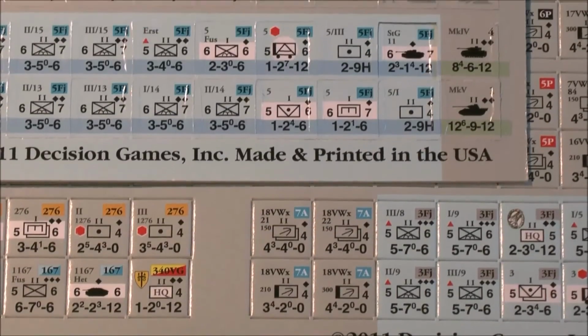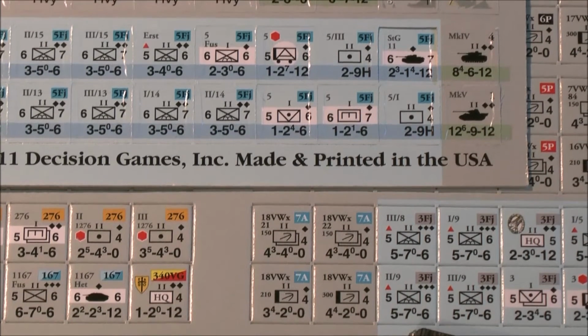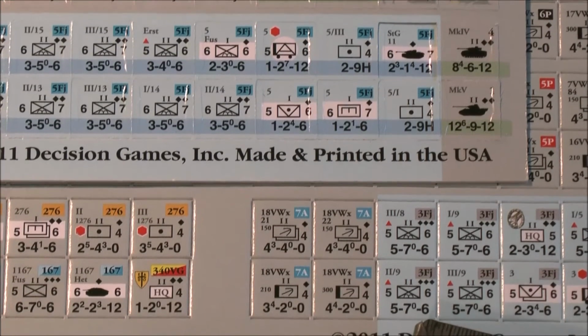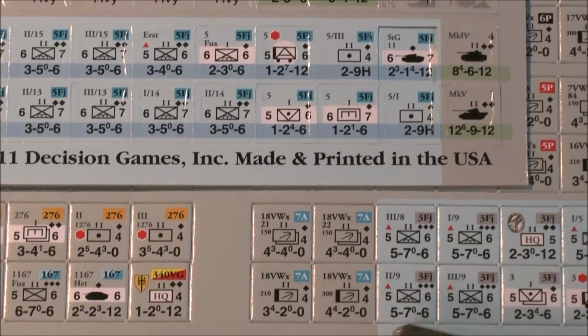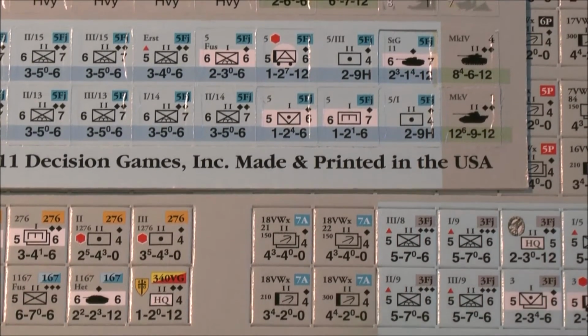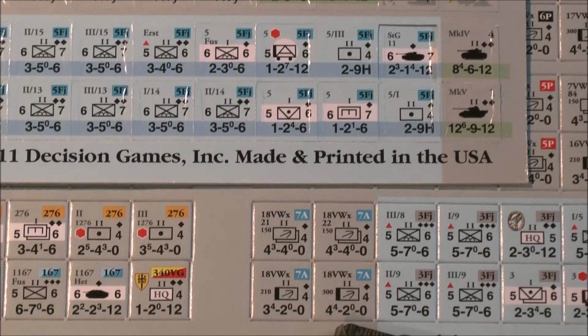I've had a close look at the counters and they are very clear. They're well printed. There's hardly any bleed between 2 counters where the colours are different on adjacent counters. And I'll just show you here, we have the light blue of the German Luftwaffe units, in this case the Fallschirmjäger, next to a normal German Wehrmacht unit, and the blue and the grey don't go onto each other's counters.